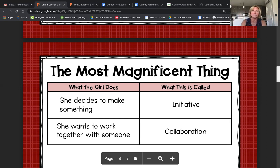Think about in the classroom. If it's time to clean up the classroom and I'm waiting for someone to help clean up and I have one kiddo that just decides to jump up and start doing it, that is called taking initiative. Or if we're out on the playground and it's time to line up and I'm waiting for people to get our ball bag put back together and someone comes right over and just jumps right in to start doing it, that's taking initiative.